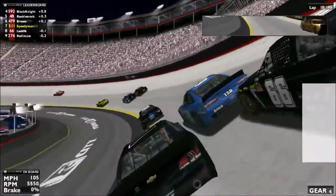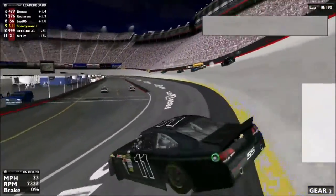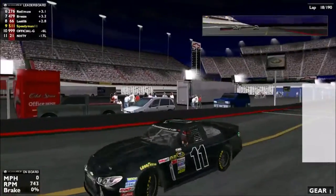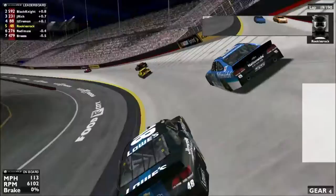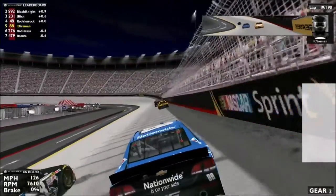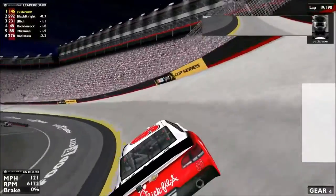Here comes Lieutenant. We got a big wreck. Speedy Man 11 spinning hard in turn three. I didn't know you could do that, but I guess you can call off a caution. Anyway, let's go up to the front.